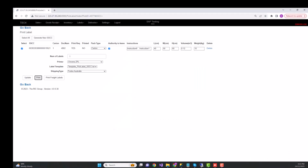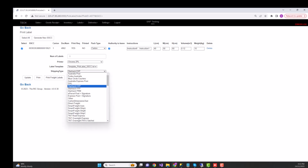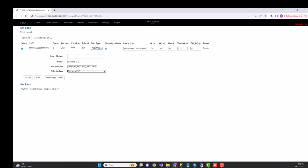So moving ahead, once you print the SSCC label, you might want to dispatch the order at the same time. You can choose your service provider. For example, I'm choosing Star Trek Express. We can automate this in a number of ways. Then you can click the button called print freight labels, which enables the system to talk to the freight provider and create the consignment, and the freight provider will know that the consignment has been created and is ready for pickup. This is how TB04 integrates with the freight provider as well.